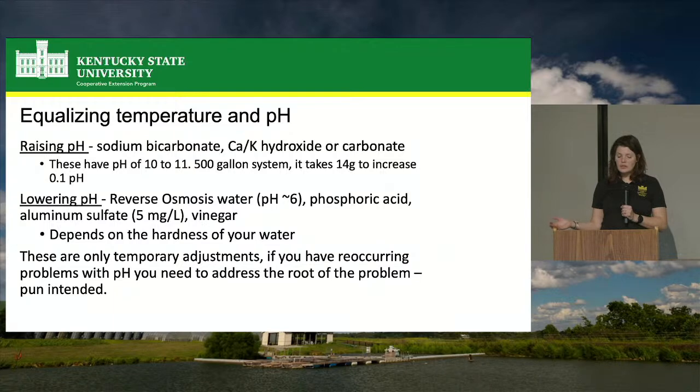It's also important to know that these are only temporary adjustments. If your system is consistently running at a high pH and you're trying to lower it by adding these chemicals, once those get used up by the bacteria or whatever in your water, that pH is going to come back up.